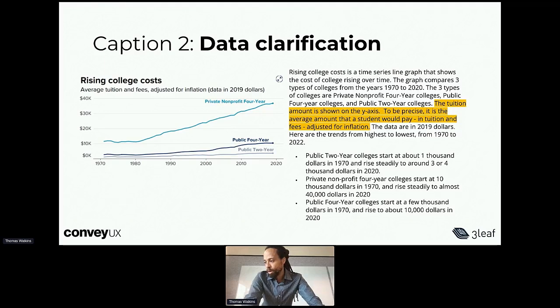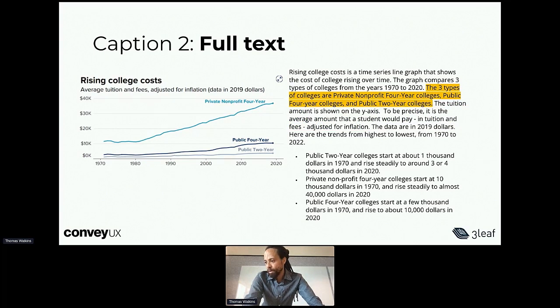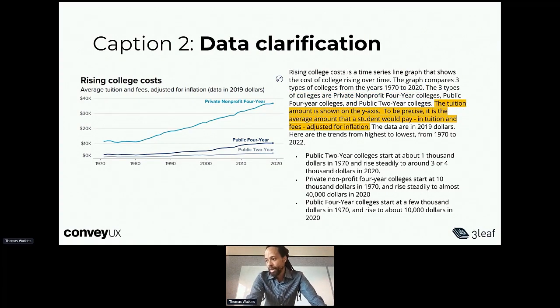Then the next part, the three types. That's mislabeled full text. That should say something else. The three types of colleges are private, nonprofit, four-year colleges, public four-year colleges, and public two-year colleges. And then you get a data clarification here. I've added another element that's probably important for being able to accurately perceive this data. I won't go through reading that here, but you can get the idea if you're seeing it. If you're not seeing the slide, essentially anything special about the data, you want to point this out to fast forward someone's ability to understand.